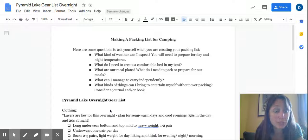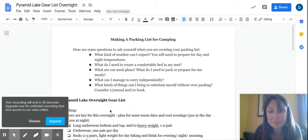What can you manage to carry independently? So, when you're setting up, maybe your mom and dad are helping you. Sure, that's great. But you're the one that needs to be taking charge of this. So, make sure that you're not bringing too much stuff outside because you're going to have to bring it all back inside. And what kinds of things do I have to entertain myself? You're going to want to consider bringing a journal or a book.